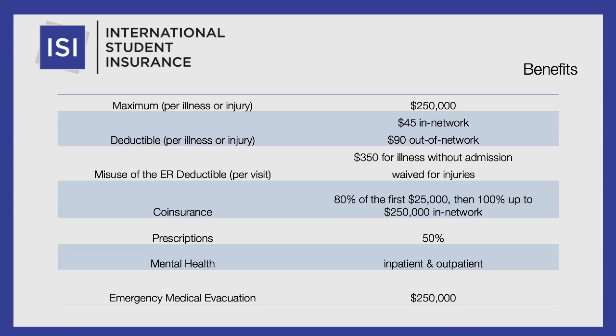All right, now, this is just a brief summary of, let's say, the highlights of your plan. A more detailed brochure showing all of the benefits in more detail can be downloaded from the Student Zone at any time. I will elaborate on that in a minute.